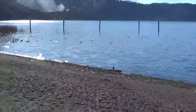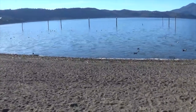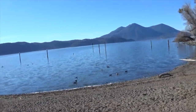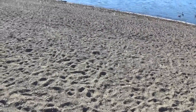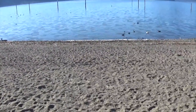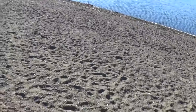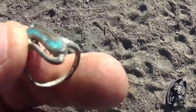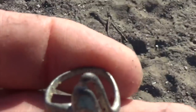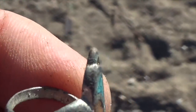So I'm on a little hunt I gave myself. I really wasn't that optimistic, to be honest. I've been here a few times before and been skunked. I've seen other people here. It's like the main park. So I came down, started gridding it off. I got a ring. It's the first ring of 2019. Let me look inside.